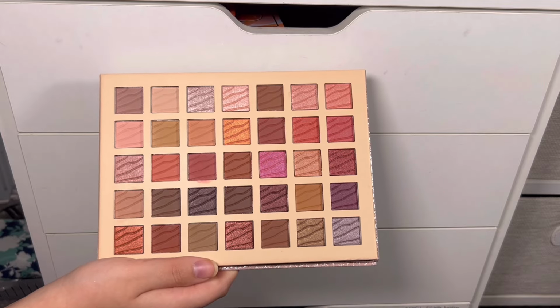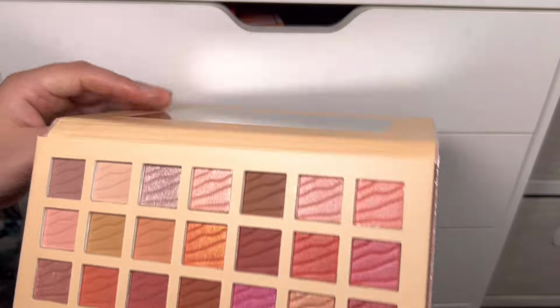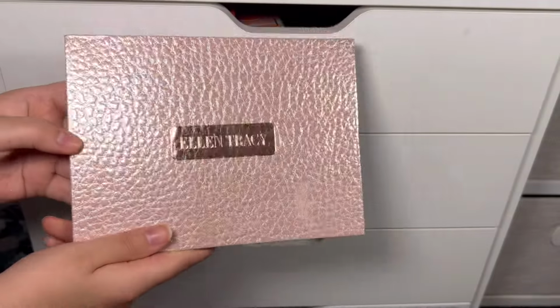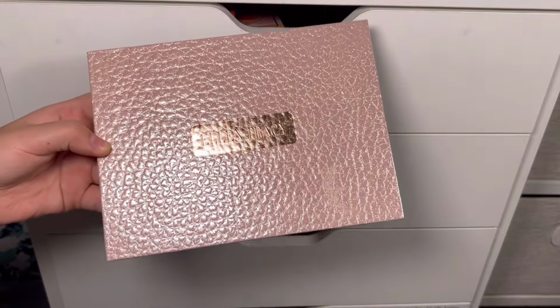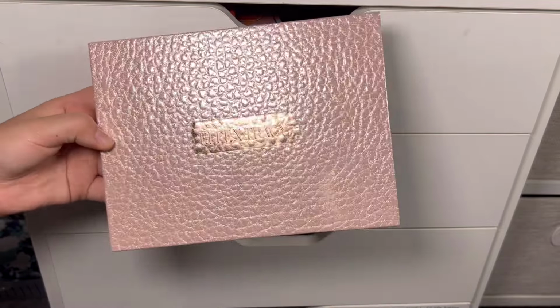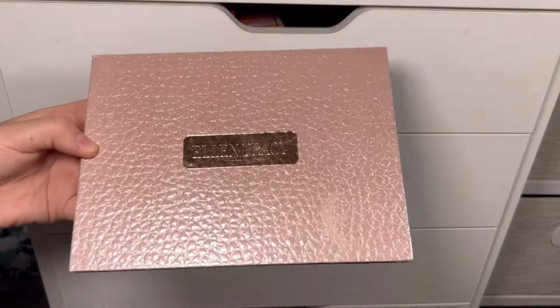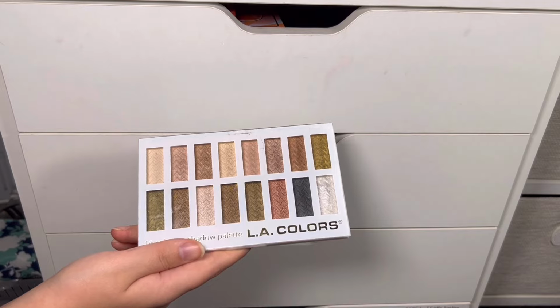But it's, I don't know. This is like a random palette that I just have in my collection. Now, Ellen Tracy is a very nice brand. I do like her brand. But it's gonna get decluttered in the declutter when we do that in November/December. So yeah. We have another random palette, and it's the LA Colors palette.